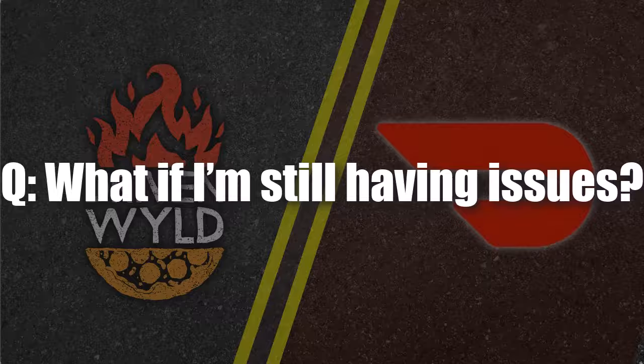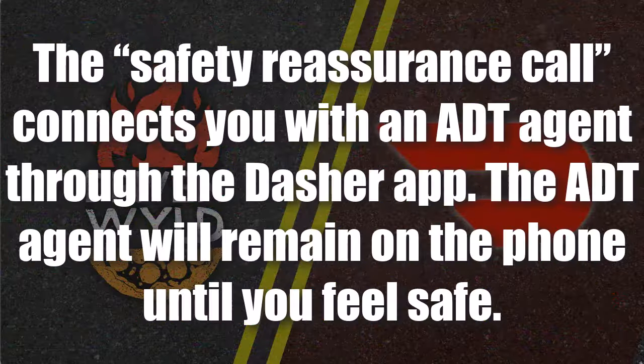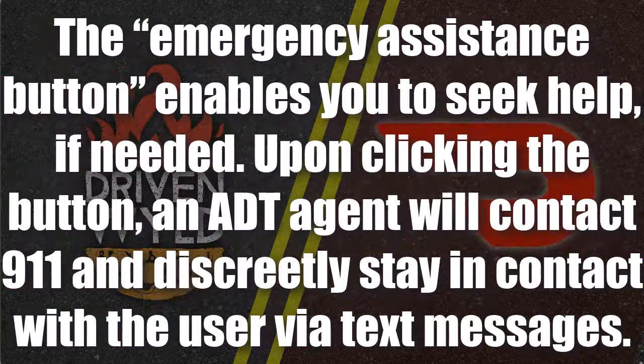What if I'm still having issues? If you need help, we've got your back. Reach out to support anytime through the Dasher app. If you feel unsafe at any point during your dash, Safe Dash is available to you 24/7. The safety reassurance call connects you with an ADT agent through the Dasher app. The ADT agent will remain on the phone until you feel safe. The emergency assist button enables you to seek help if needed. Upon clicking the button, an ADT agent will contact 911 and discreetly stay in contact with the user via text messages.